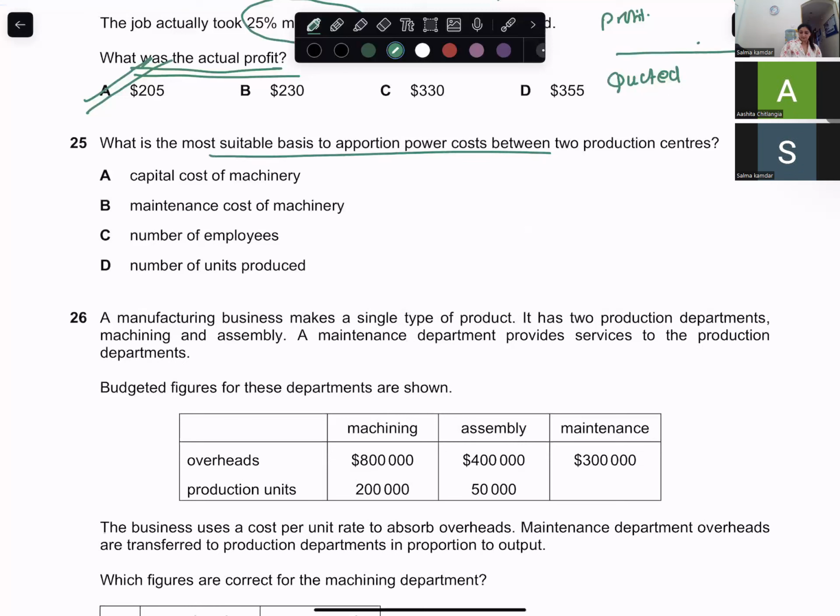Next one. What is the most suitable basis to apportion power cost between two production centers? Number of units produced? Why? Because machinery won't come, power cost it is. Maintenance also won't come, and employees also won't come. Production center one and production center two, whatever usage, we will divide it in that proportion.